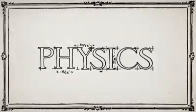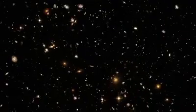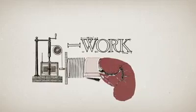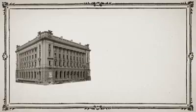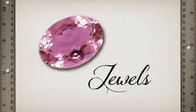In physics, the concepts of work and power help us understand and explain lots of things in our universe. Let's start with work. Positive work is the energy we put into a system, and negative work is energy that's transferred out. Think of positive work as money being added to your bank account, and negative work as money taken out. In the metric system, work and energy are measured in joules.